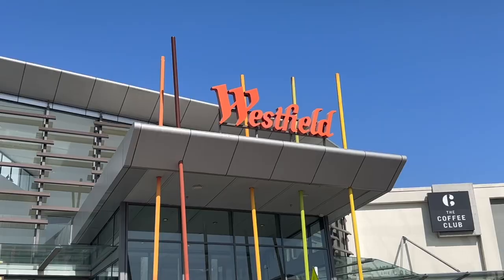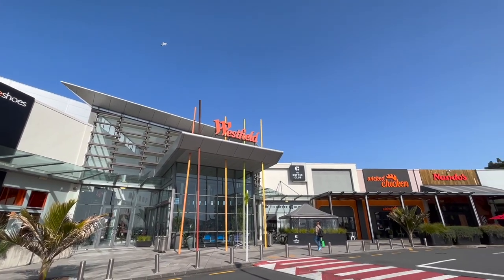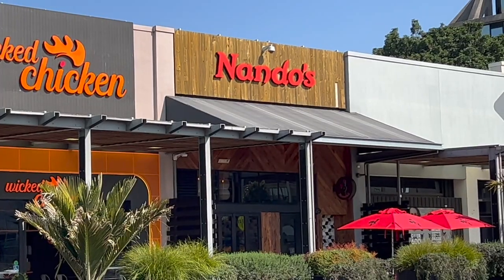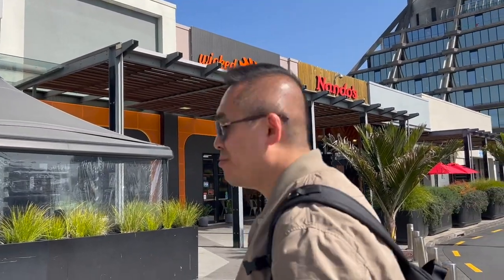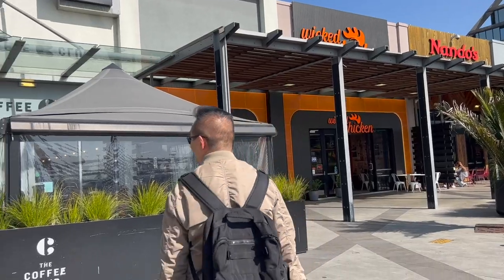Well, there's a huge Westfield here as well, so we're going to check out the shops and find somewhere for lunch. Gosh, they've even got a Nando's here. Look, Paul, they've even got a Nando's here. Oh my gosh, doesn't this remind you of Uxbridge? It does, and we don't go to Nando's there, so we won't go to Nando's here.